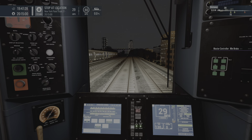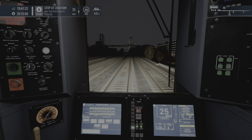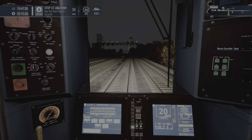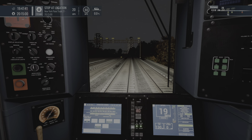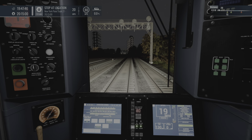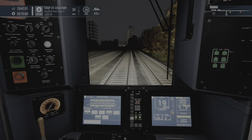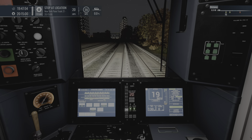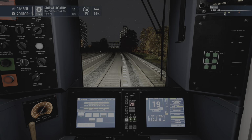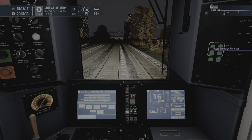Alright. And 20 at the next signal. I know they're dropping me down to 20, so let's prepare for it now. Boom. 20 on the ATC. Next signal, it's gonna be a 15. Slow down, get prepared for that.